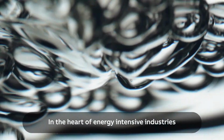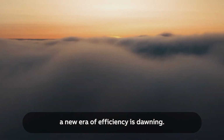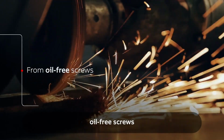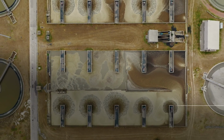In the heart of energy-intensive industries, where water treatment plants hum with life and HVAC systems keep things cool, a new era of efficiency is dawning. The journey of high-speed solutions has evolved from high-maintenance oil-free screws to the efficiency of impeller-based systems. It's time for a performance revolution.